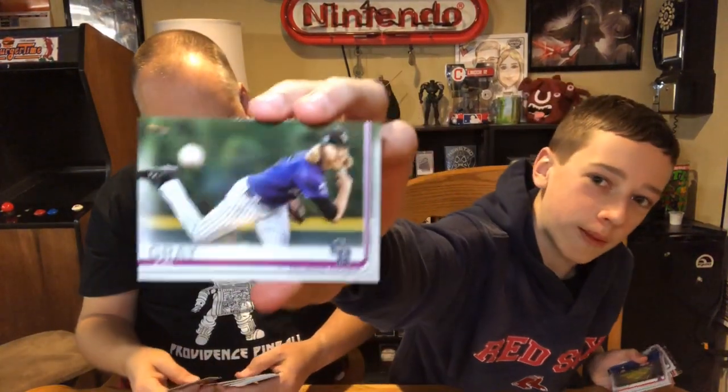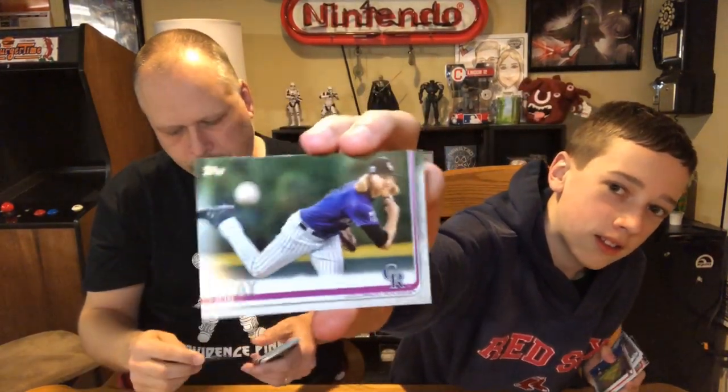That's nice. Oh, this is a nice shot. So we'll put the hits. This one, you can see the ball coming right at the camera. I kind of like that. And then we got... Am I right in saying so? Oh, that's awesome. And it's blurry and sharp in the back. I like that one, John Gray.